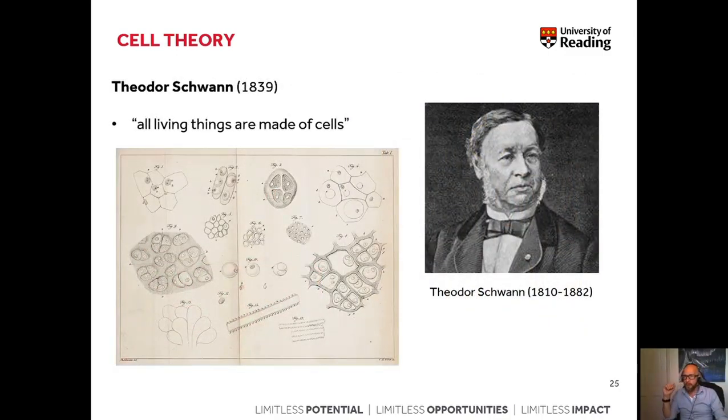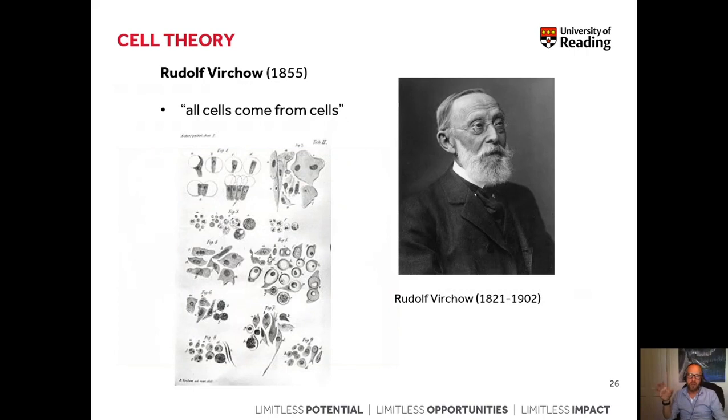200 years later, a German physiologist, Theodor Schwann, postulated that all living things are made of cells, and he was basically right. This has been confirmed by another German physiologist, Rudolf Virchow, who postulated that all cells come from cells. So he observed that this basic unit of biological systems can only be generated based on a pre-existing cell.